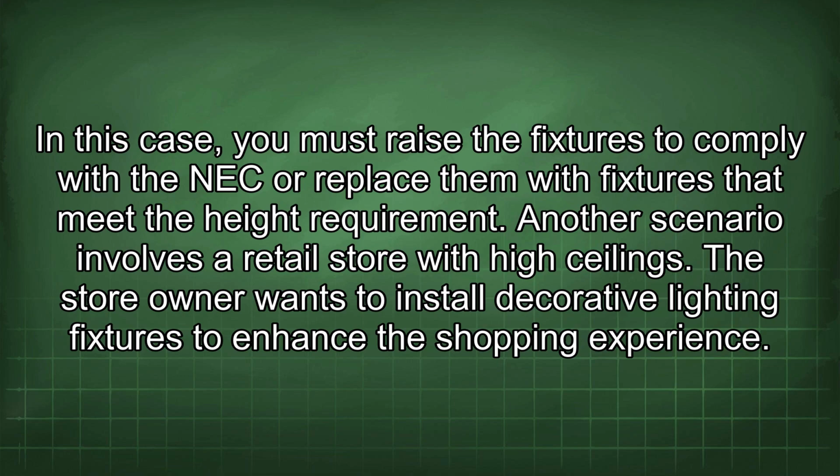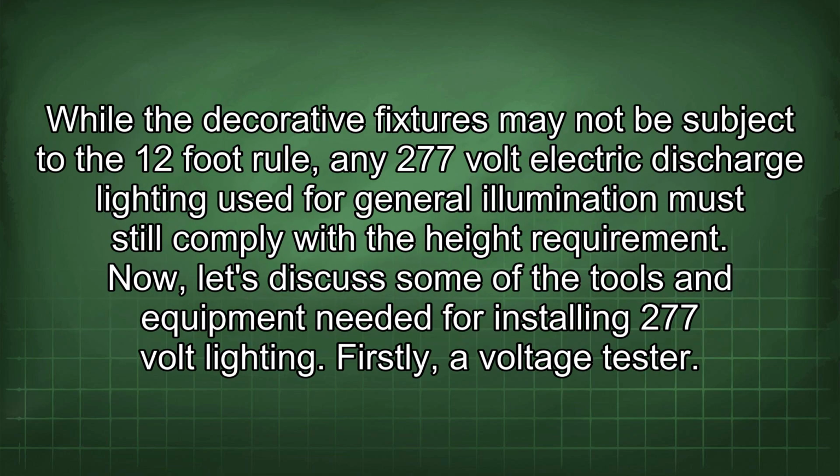the height requirement. Another scenario involves a retail store with high ceilings. The store owner wants to install decorative lighting fixtures to enhance the shopping experience. While the decorative fixtures may not be subject to the 12-foot rule, any 277-volt electric discharge lighting used for general illumination must still comply with the height requirement.